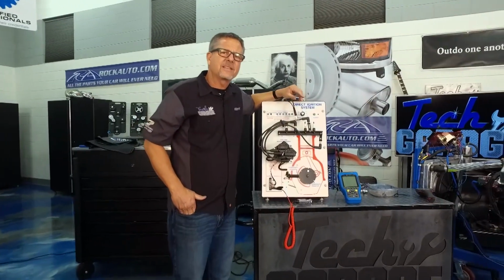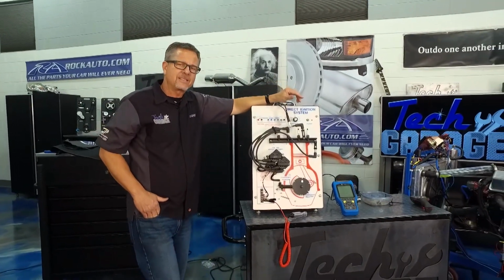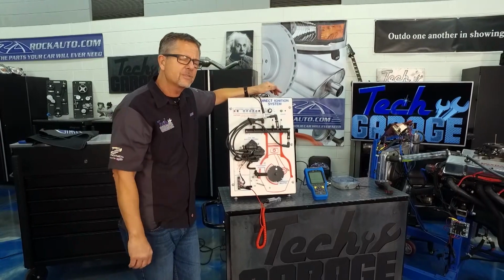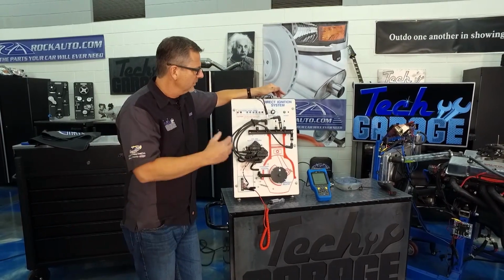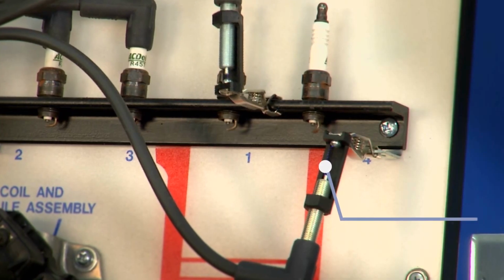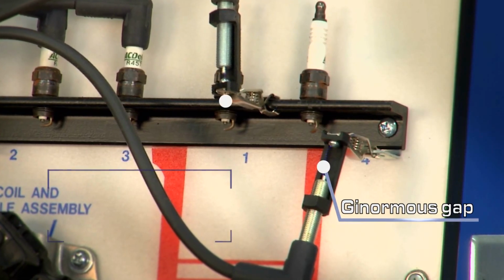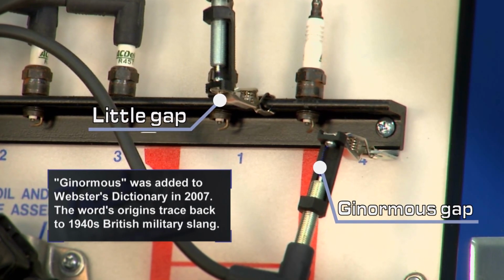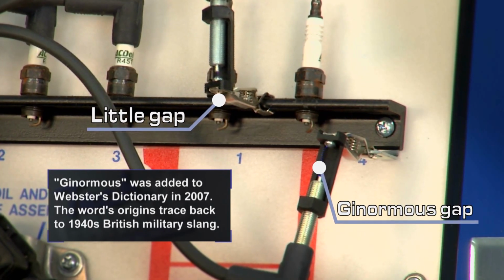Well, while he does that, let's take a look at one of the coolest demos on the planet. Once again, here at Tech Garage, we're talking about spark. And on our truck, here's what's going on our Tahoe. We're losing spark under load. I told you I was going to show you why. Well, right here, I have this ginormous gap in a spark plug and a little gap. Well, to overcome this ginormous gap, we'll simulate that that's under compression. It's under a lot of pressure. You're going up a hill.